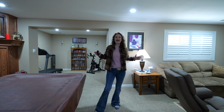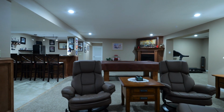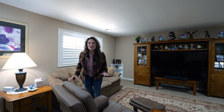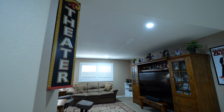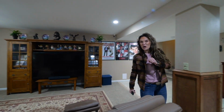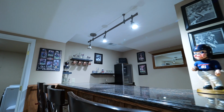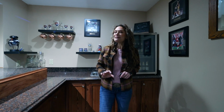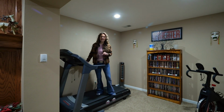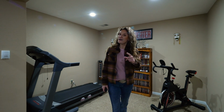The basement offers endless possibilities for entertainment and relaxation. The large open space is perfect for a pool table like this, and still there is room for a family room area that has lots of seating. And wait, there's even more. This wet bar adds a touch of luxury, and you can probably imagine all of your friends sitting around the bar. This nook is the perfect place for your exercise equipment or an office.